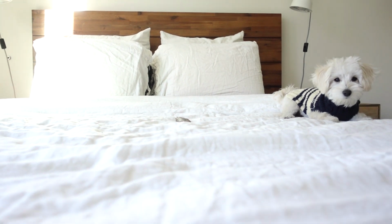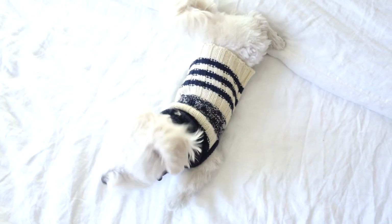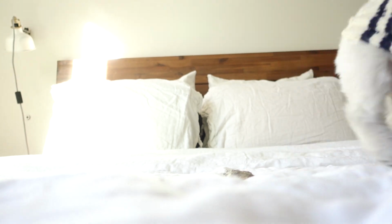Next is a great winter date outfit. It's a striped knit turtleneck in the sophisticated color palette of navy and cream. It keeps me warm when I'm outside, but comfortable when I'm just relaxing at home.